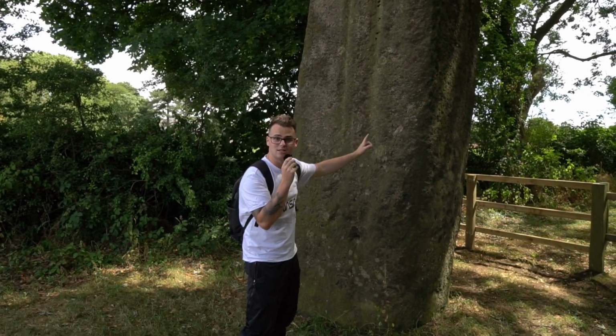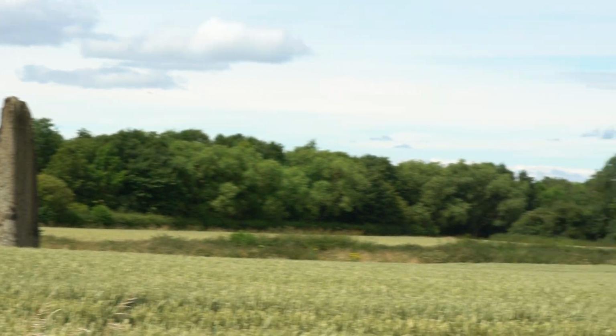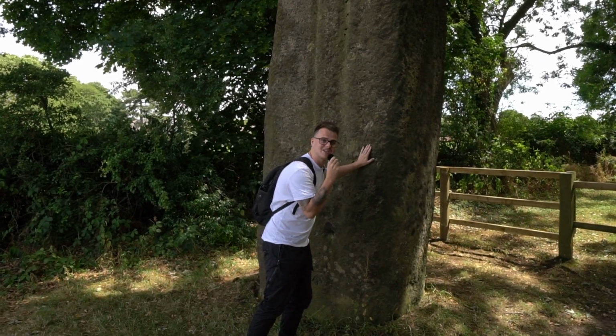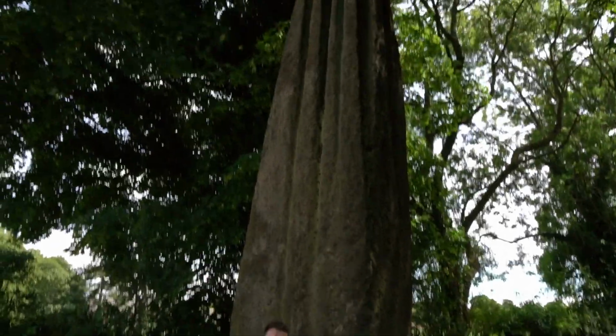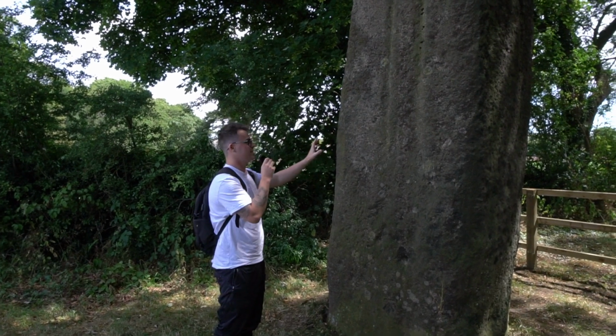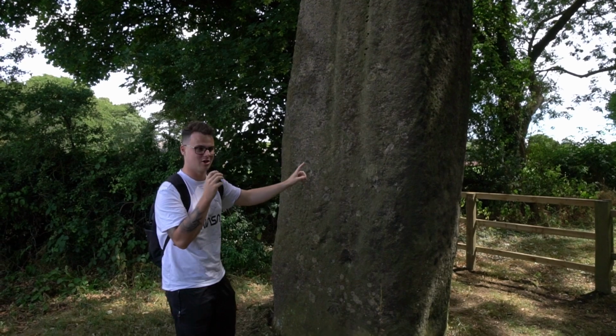This is a Bronze Age stone. There's actually 3 of them that are still standing, and we'll go and see those in a bit. However, this one is the only one we can actually touch without being shot for going into a farmer's field. So this stone is, as far as I know, the biggest of the 3. It stands at 7 meters tall and is actually the 2nd tallest standing stone in Britain.